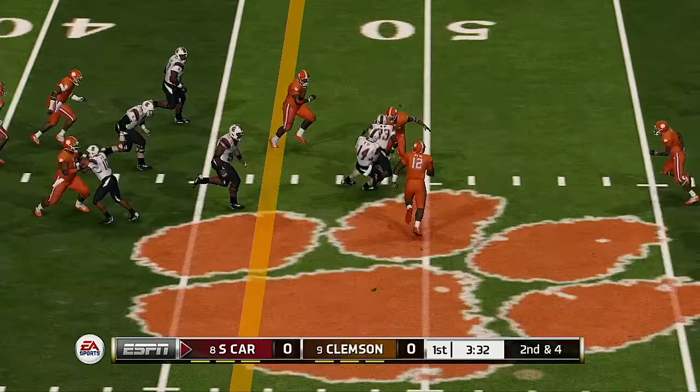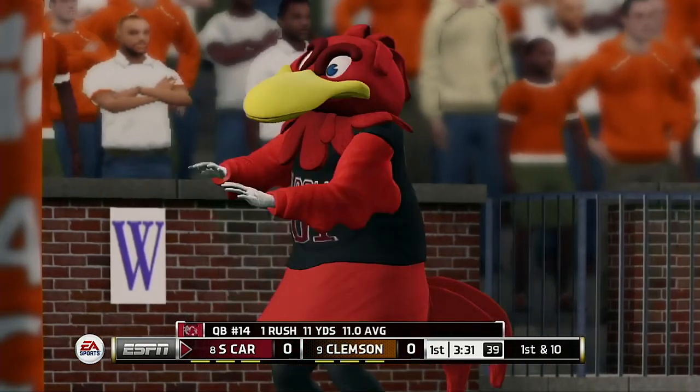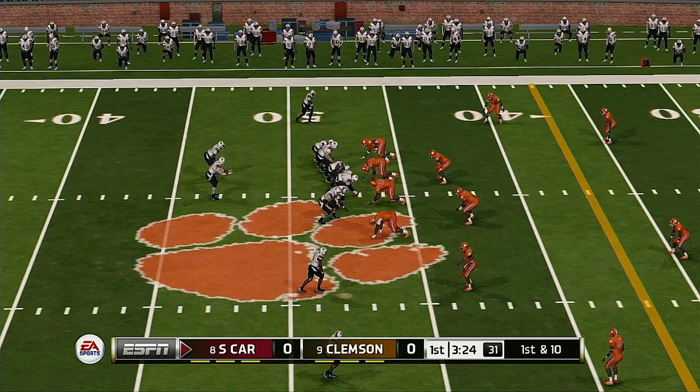Now he tries to buy some time. And he's tackled at the 47-yard line. This is a pretty tough guy, and he's a great leader. He's going to do whatever it takes to help his team. First down, 10 to go. Ball on the 47-yard line.